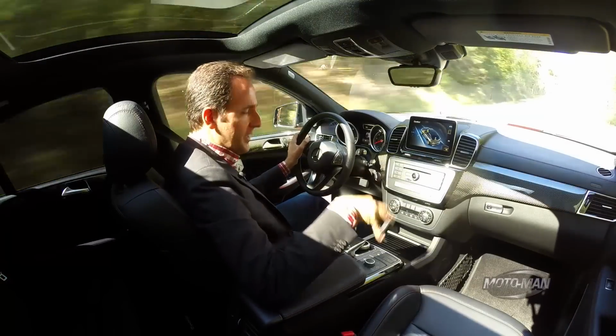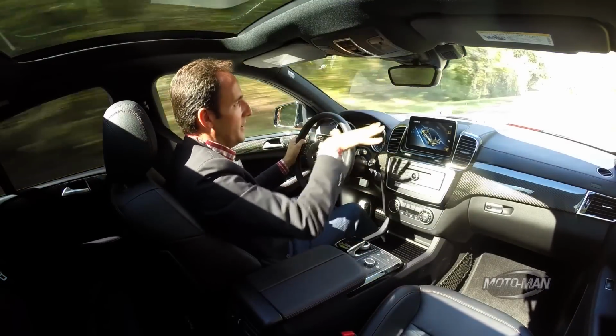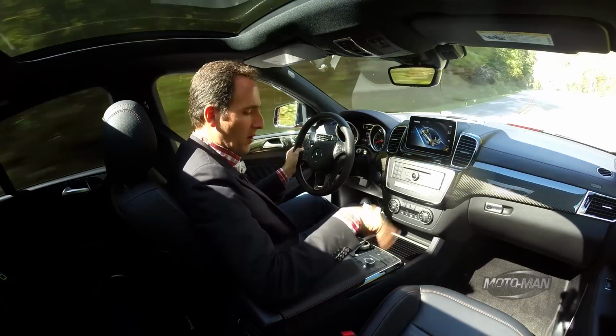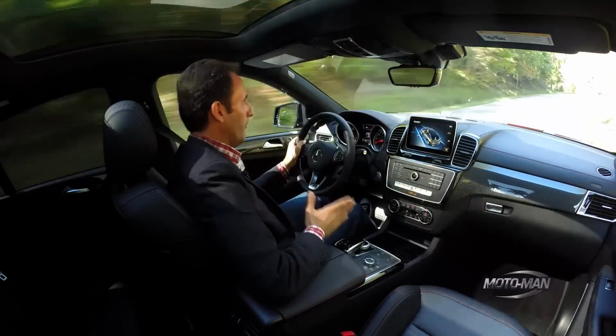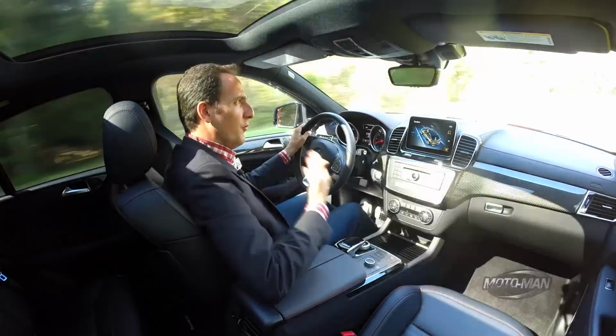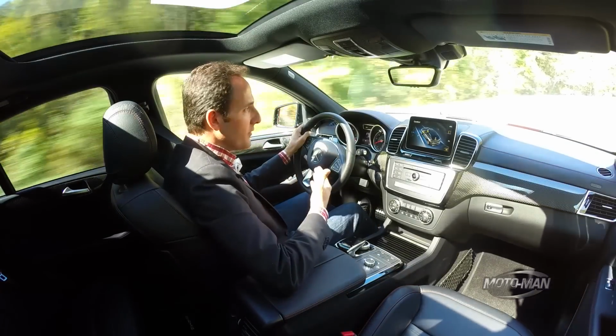But here we've got an adjustable suspension and also really all the mapping bits. And then there's another system we'll get to later. Let's start with this. So right now we're in comfort mode, and this is like the basic mode. But don't be fooled into thinking that this is the soft mode.